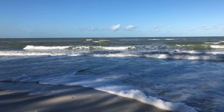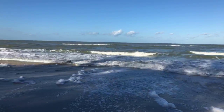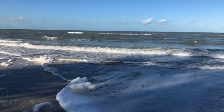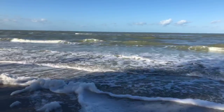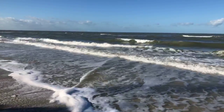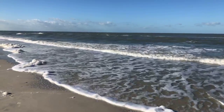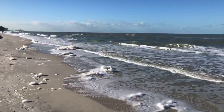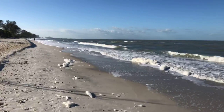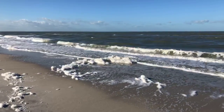Little clouds out there break up that blue sky. They look lonely. If you're just tuning in, we're up in North Naples, Florida at Delnor-Wiggins Pass State Park, just walking along the beach. We're walking south right now. Pretty nice morning, partly cloudy skies. This is actually rough for the Gulf of Mexico. It's usually relatively calm over here on the west coast of Florida.